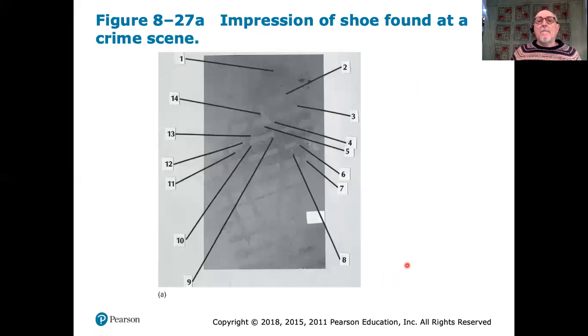So here's what I mean by the individual nature of a print. This is a shoe print, and this is an impression of a shoe found at a crime scene. So this is quite a clear print. This has probably been collected and moved to the laboratory, but if not, it could have been enhanced and it could have been photographed and the photograph used.